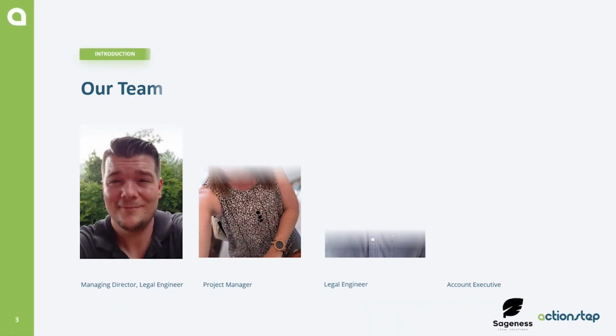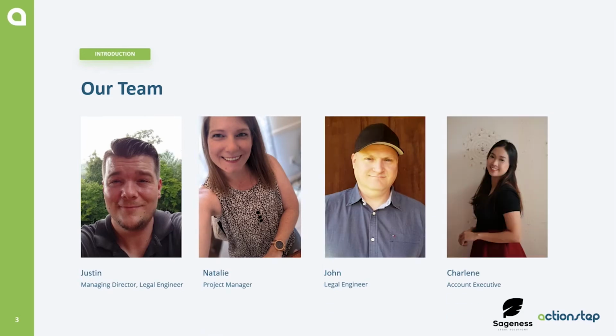A successful system rollout involves our team of consulting, engineering, and project management working together with the firm's project management team to develop accurate timelines for key milestones and training. This is our Actionstep team at Sageness, who each have unique experiences to lead certain parts of our projects.